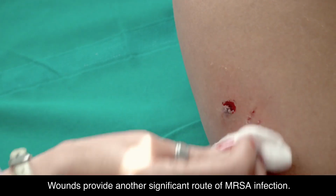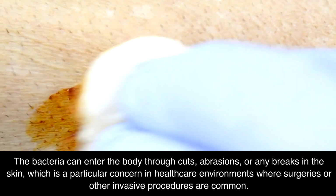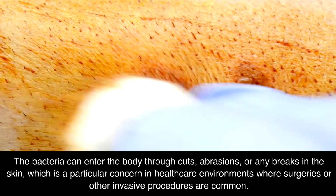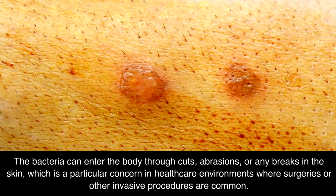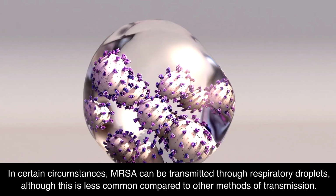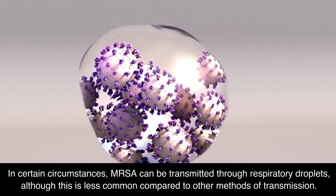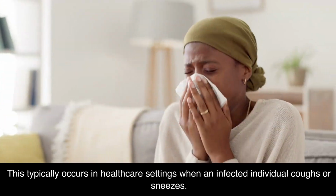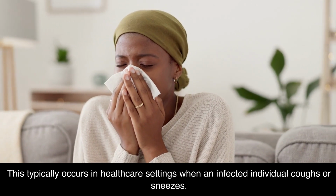Wounds provide another significant route of MRSA infection. The bacteria can enter the body through cuts, abrasions, or any breaks in the skin, which is a particular concern in healthcare environments where surgeries or other invasive procedures are common. In certain circumstances, MRSA can be transmitted through respiratory droplets, although this is less common compared to other methods of transmission. This typically occurs in healthcare settings when an infected individual coughs or sneezes.